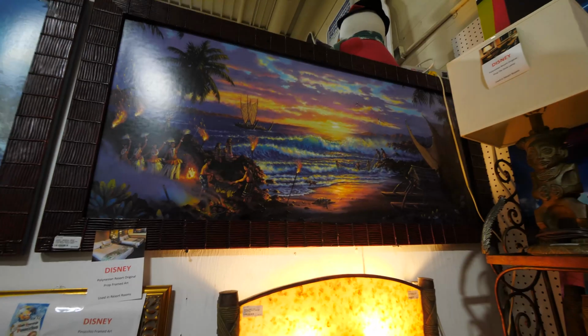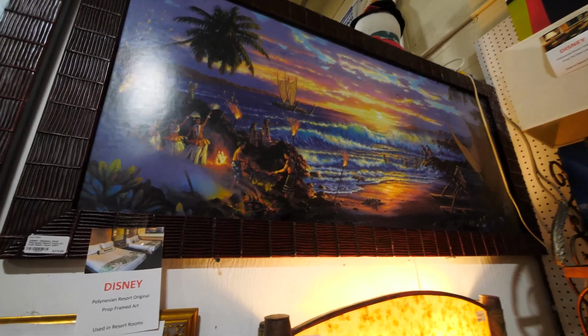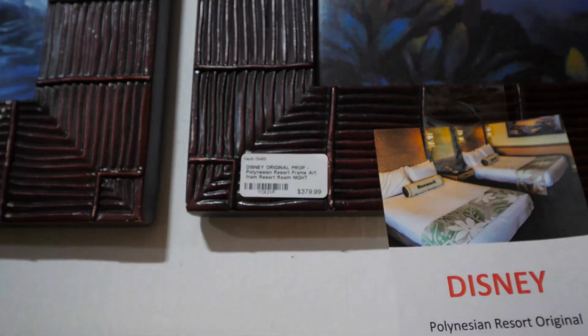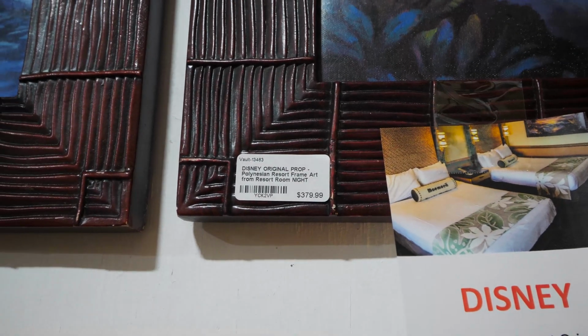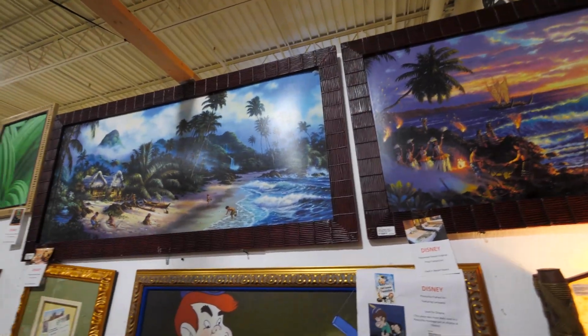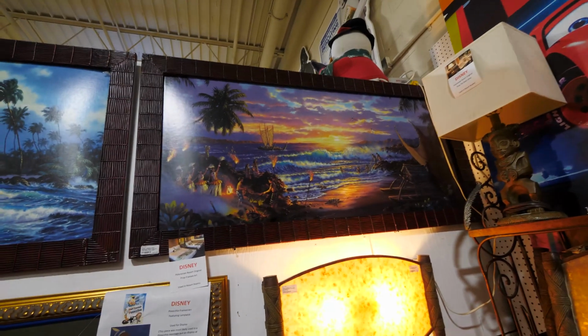Like all these Moana inspired pieces, I think these might have been at the Polynesian Resort. Wow, okay, let me show you this. These wall pieces are from the Polynesian Resort, which I think was part of the 2011-ish redo that they did to it, and they recently updated it again. So you're gonna find $375 for this painting that was hanging in the, well, they're prints, not paintings, over in the Polynesian Resort. We have a set of 2 here. They're gonna be about almost $400 each.